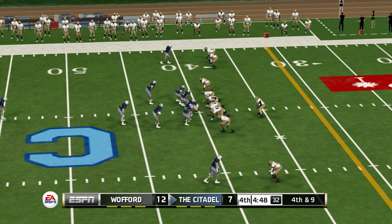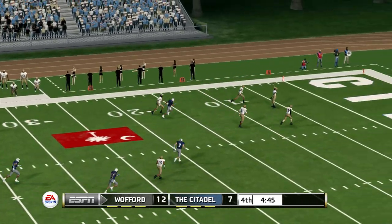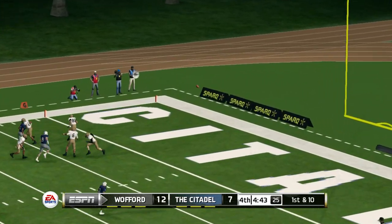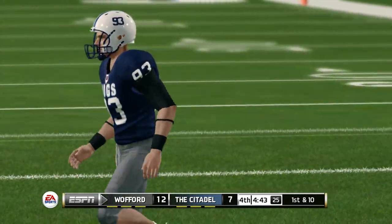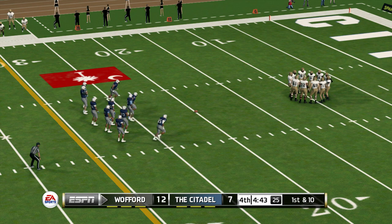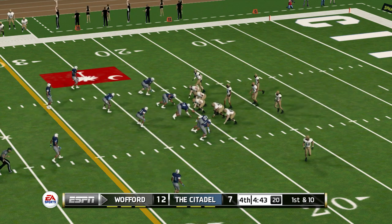He'll try to change the field position and especially not get it to the end zone. This punt bounces into the end zone, and this will be a touchback. Both teams realize that when the ball is snapped, we're one play away from a very different ballgame.